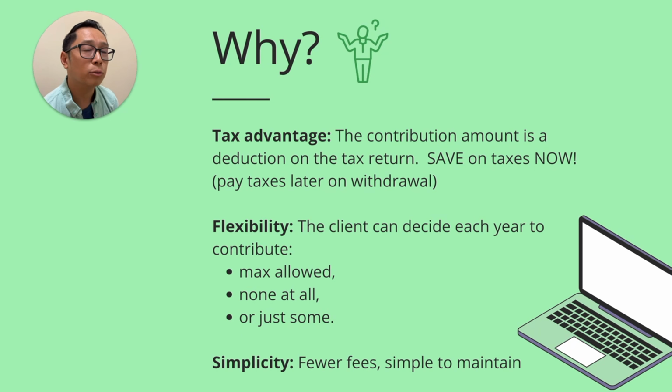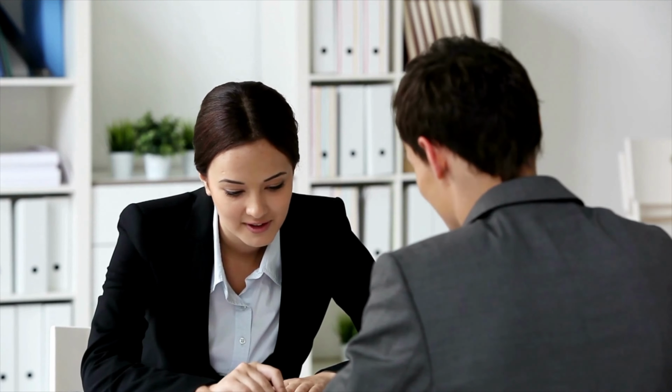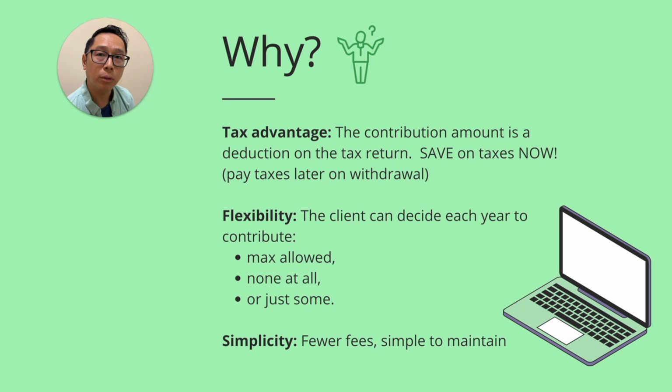A SEP IRA is really easy to set up and there are very low fees. All you really have to do is open it inside a brokerage account and just leave it open, and then you fund it every single year. And the reason why I put this in here is because this is actually more simple than any other retirement accounts for self-employed individuals, such as a solo 401k or defined benefit plan.